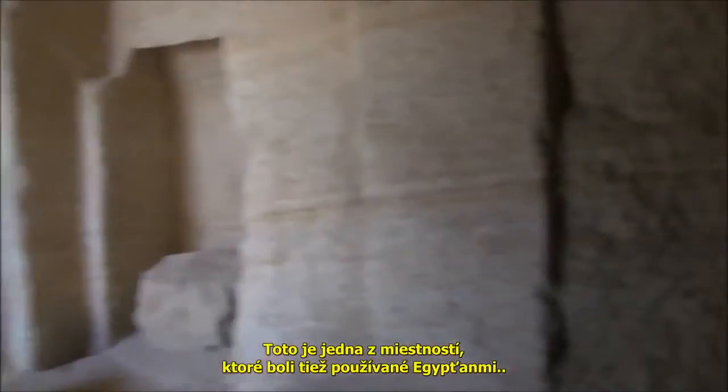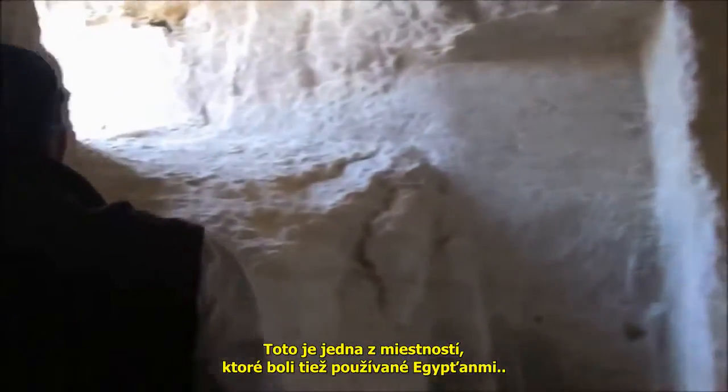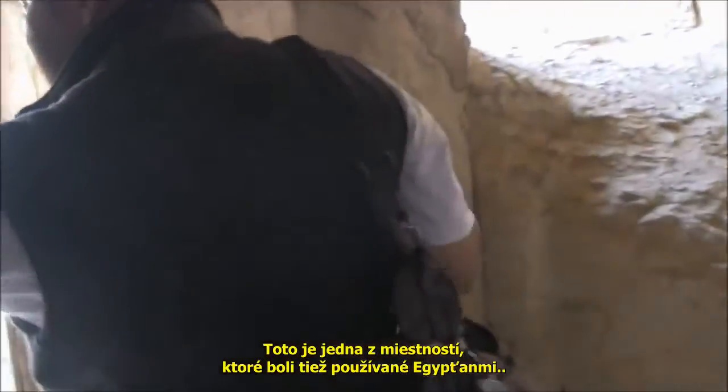So here we are up at the next level, looking down into a shaft. Another shaft that goes down. You can see a bit of light in there. And then farther in, this is also one of the chambers that were used. The barrier that you can see here. The carvings and the block.